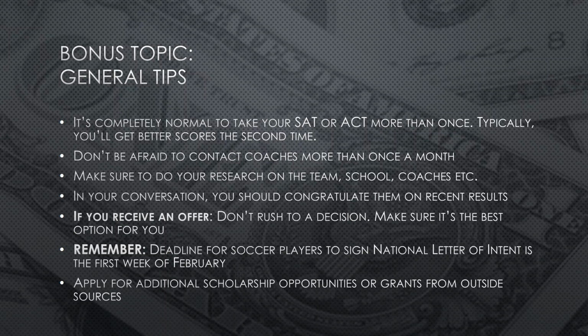Whatever it is, you need to make sure that you're giving them those, I want to say cookies, giving them those good feels that you're paying attention to the things that are happening in their program, and they're going to respect you for that. Those are things that they want to see, players that are interested in what their school is doing. Okay? So make sure you understand that. Congratulate them. Take an interest in their program. And this is really important too.